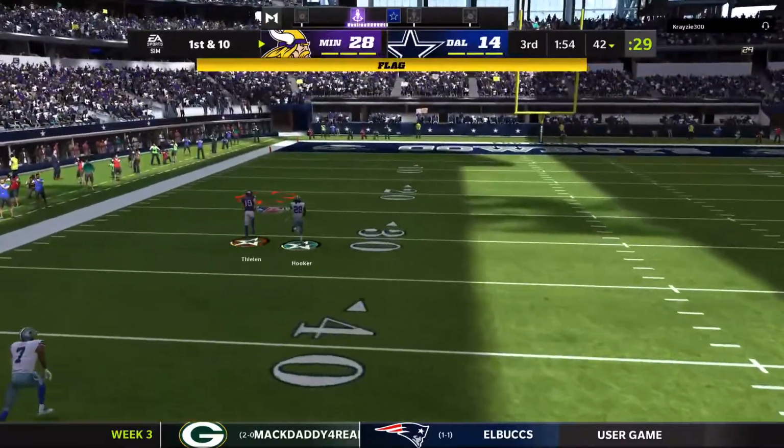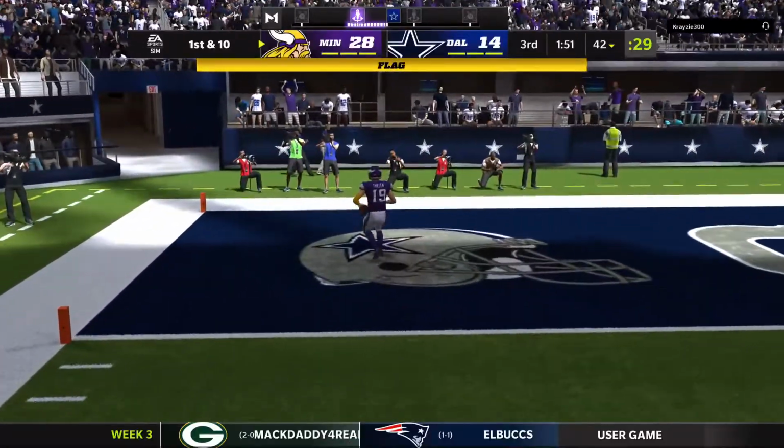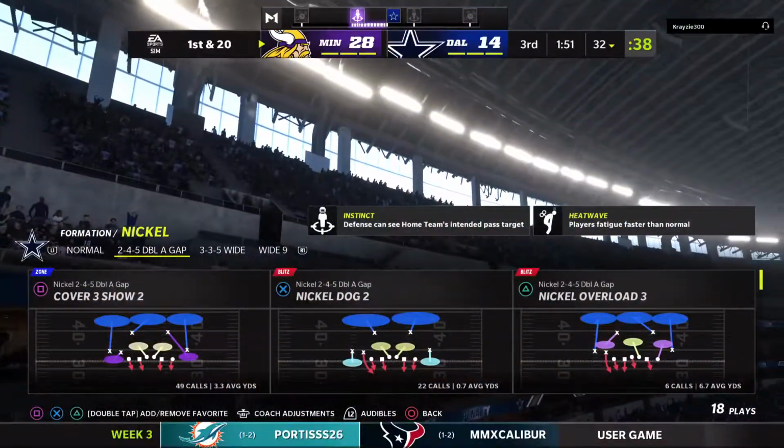Lets it fly for Thielen. Oh, this is taken in. It's complete. And he'll take this into the end zone. Now, hold on here. We do have a flag down. So let's see what this is about.